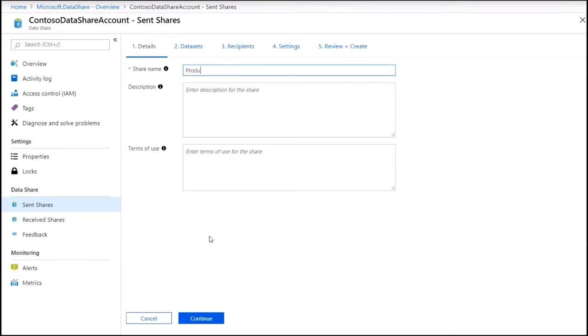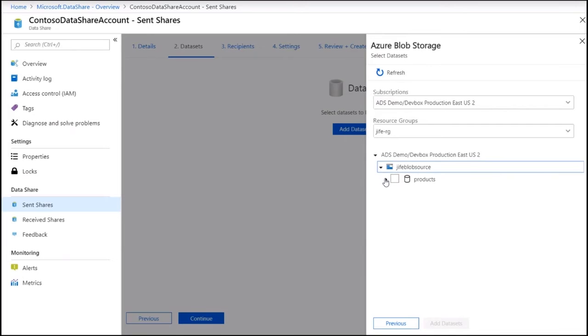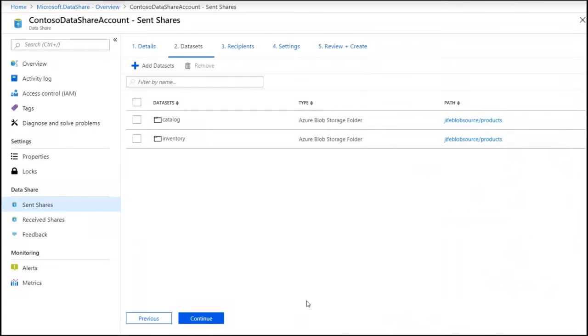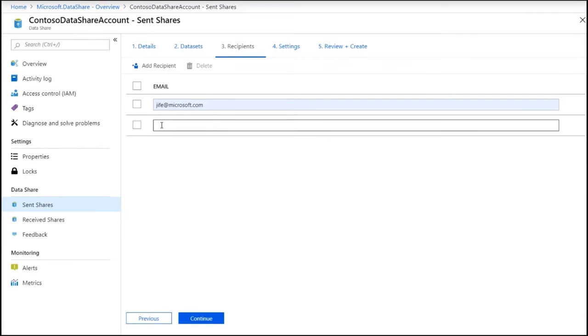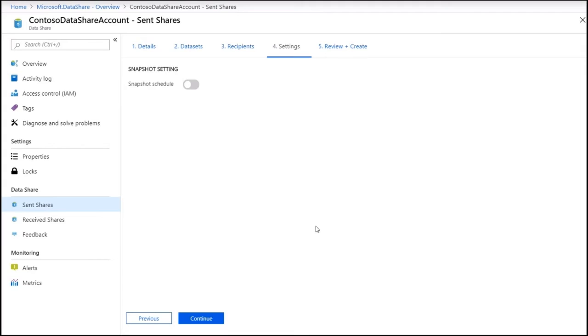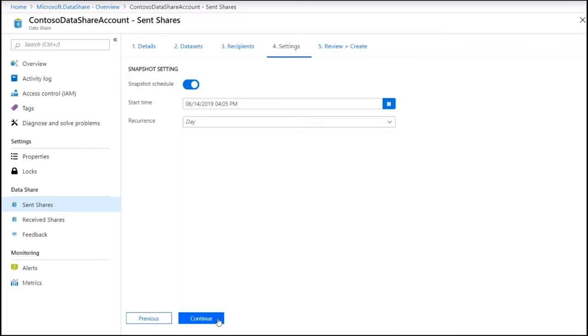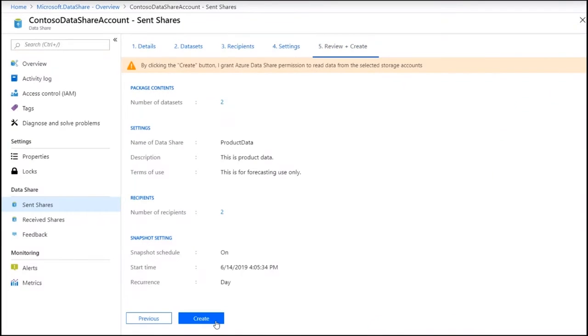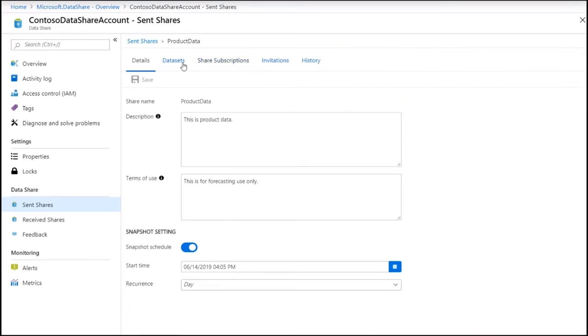John creates a new share by giving it a name, description, and terms of use. He chooses the product data stored in his Azure storage account, enters recipients' email addresses, and schedules a daily refresh so that updates can be sent to recipients automatically. John reviews all the information entered and creates the share. He verifies that the share has been created successfully.